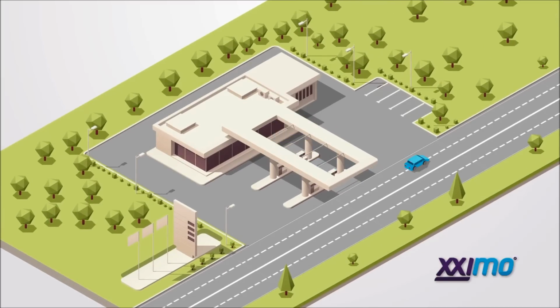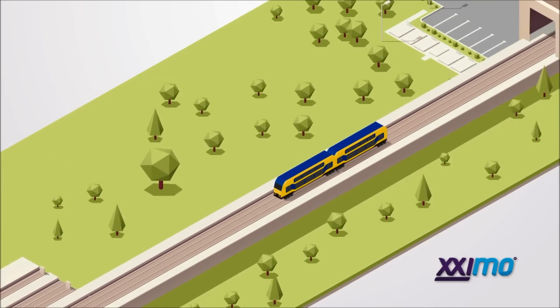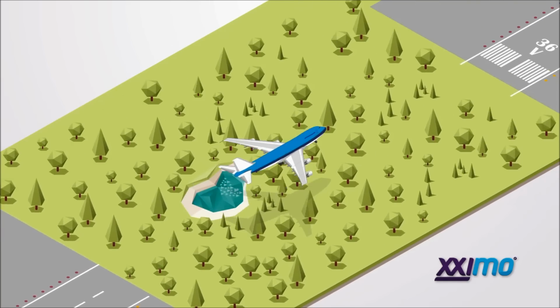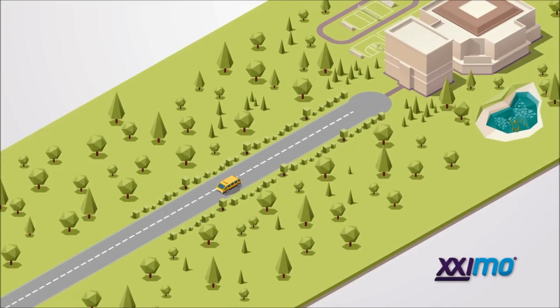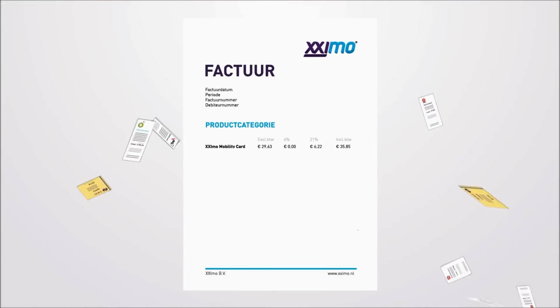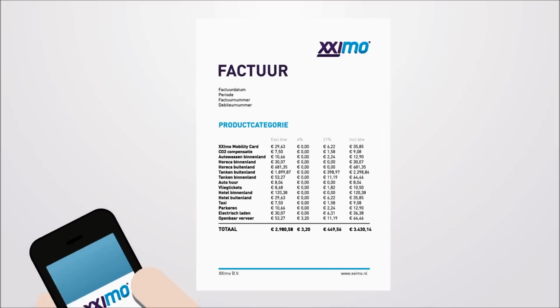Xemo allows you to buy petrol and park, but also travel by train, bus, and even plane. You can also pay for taxis, your stay at hotels and business lunches, all with Xemo. No more paying yourself up front and wrangling about receipts and expenses afterwards. Xemo sends one single VAT invoice a month that lists all business transactions. A lot less bookkeeping, in other words.